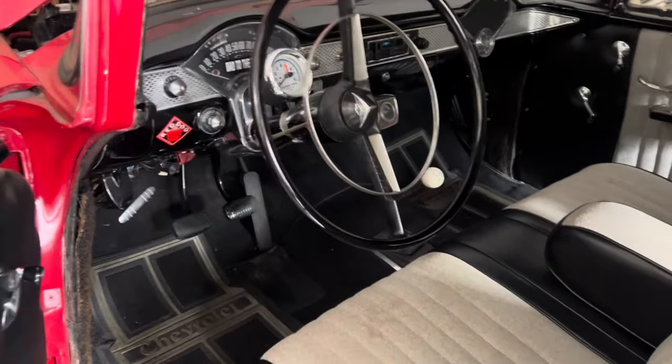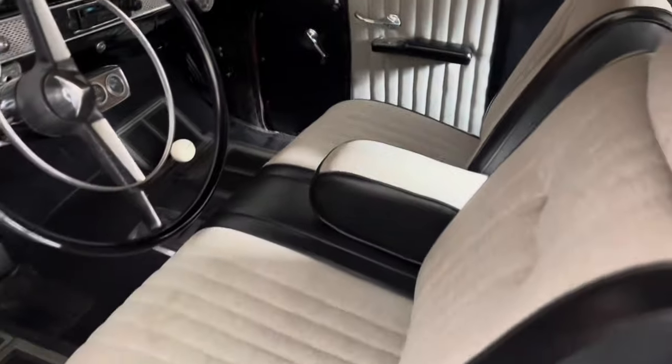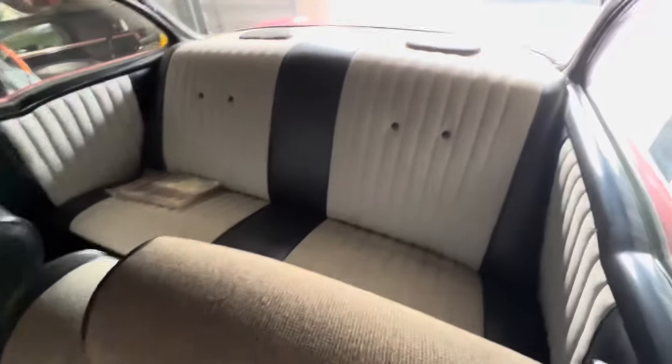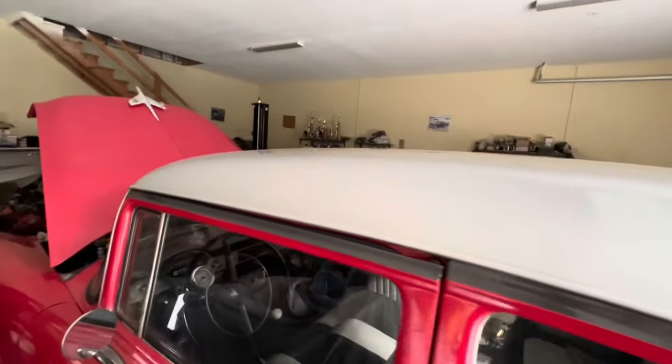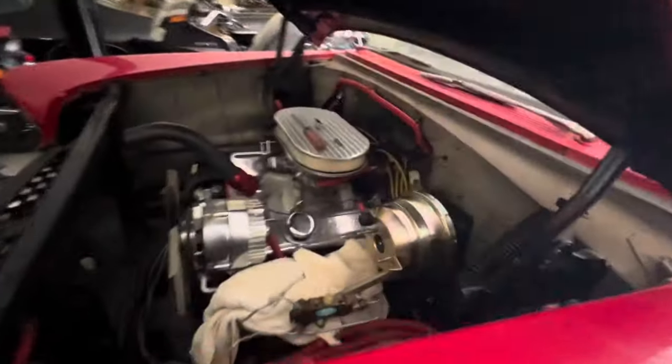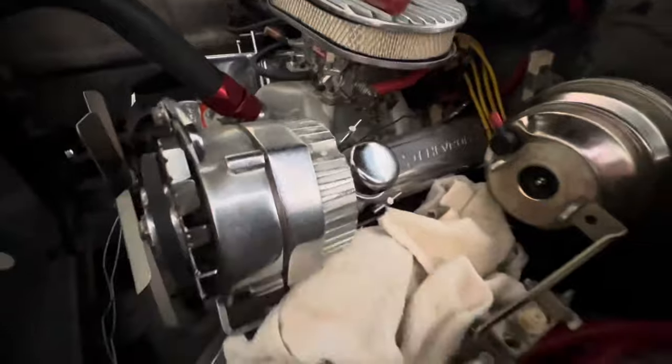We scored a 55 Chevy. Kind of working on it as we speak. It's going to be something that's a little bit time consuming, but we're getting there. We ordered some parts for it. Those parts ended up being wrong, so I will have a video out on the 55 Chevy coming soon.